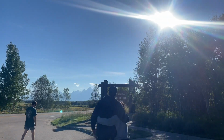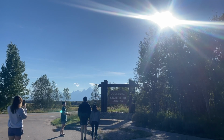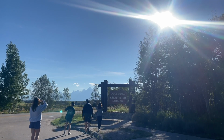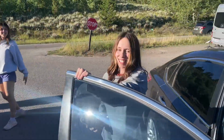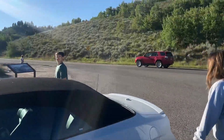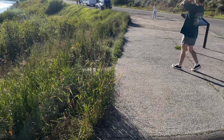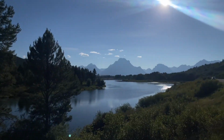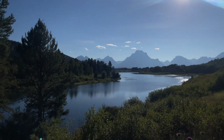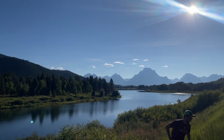So we entered in through the east side of the park. We actually took a wrong turn at Laramie, which is hilarious, and ended up going straight north into Wyoming and wound up realizing that we needed to cut all the way back east. So we ended up right here at Oxbow Bend. This is it right now. As you can see, Oxbow Bend is absolutely beautiful. This is going to be on the east side of the park, right next to the entrance, right where you're at.